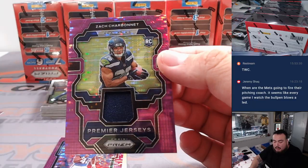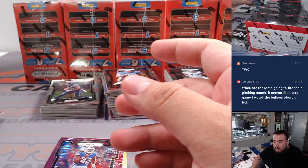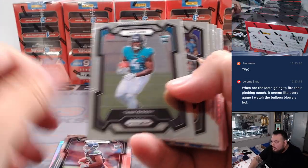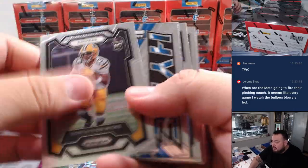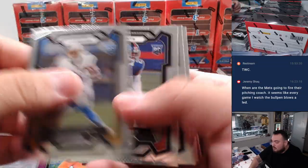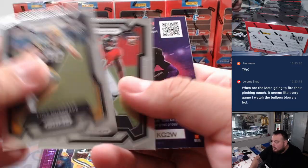Zach Charbonnet, Premier Jerseys. C. Seahawks. That's Tristan. Jackson Smith-Njigba. Darius Davis. Nick Chubb. Aaron Jones.